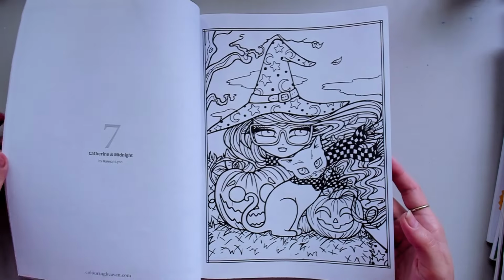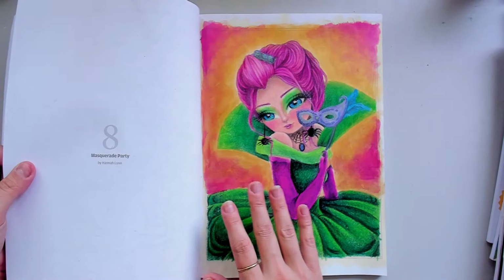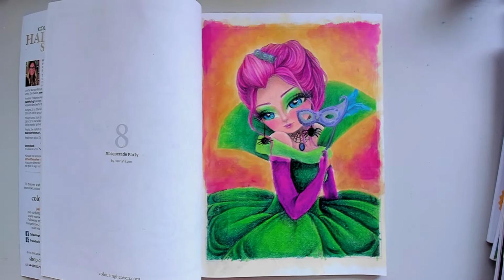I really didn't think I would like colouring Hannah Lynn with all these dark thick lines. So this was a bit of an experiment page for me. I used some acrylic paint to actually block out a lot of the line work, and then went in with polychromos pencils to try and shade without that big thick black line. And it was fun to try.